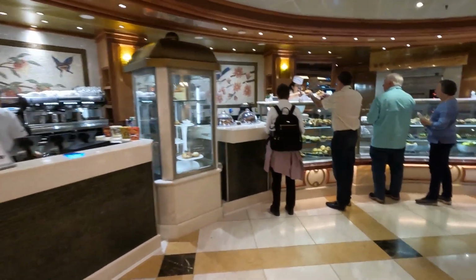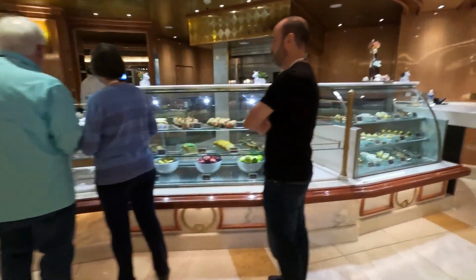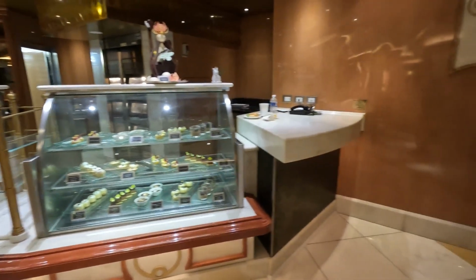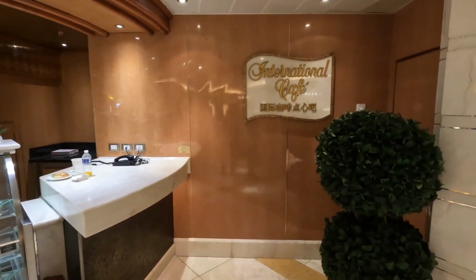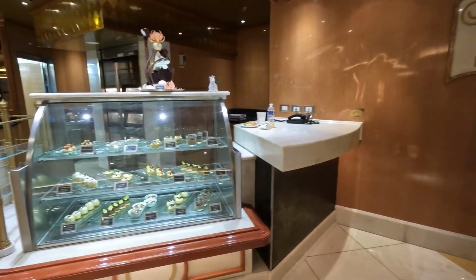The International Cafe is located here on the piazza deck, and it offers sandwiches, desserts, and even breakfast items. It is open 24 hours a day and is included in your fare.